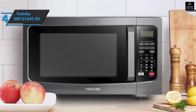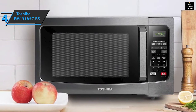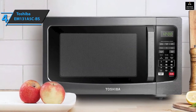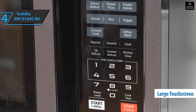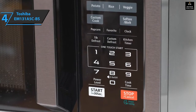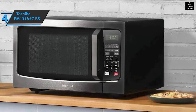Also, the Toshiba EM131A5C-BS saves a lot of space, measuring 20.5 inches in width by 17.1 inches in depth and 12.8 inches in height. It's a smaller microwave oven equipped with a large touchscreen that includes several options, such as a microwave and preset sensor oven, as well as a numeric touch panel for entering the time. The device also has a clock, timer, and start-stop buttons.